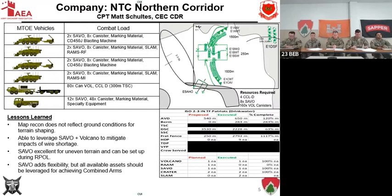So going into the defense, the staff came up with an awesome MDMP session, and out of that came this obstacle sketch of the northern corridor, where we were tasked with emplacing a 1,500 meter turn from north to south toward the center, an 1,800 meter turn from the south to the north in the center, and the center obstacle being a 250 meter obstacle frontage, either Volcano or SAVO obstacle. And what this sketch turned into was the first lesson learned I want to bring up: the map recon does not reflect ground conditions for the terrain shaping.